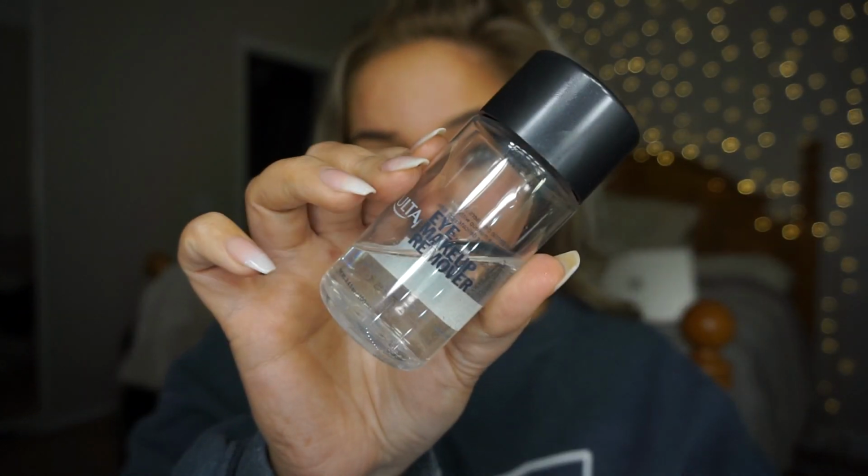I don't like to tug on my eyelids too much when I wear a lot of eye makeup, so I'll just add some additional eye makeup remover to the makeup wipe. And this eye makeup remover that I'm using is from Ulta.